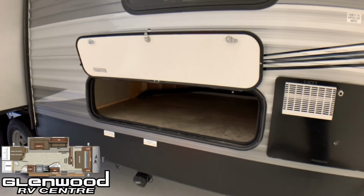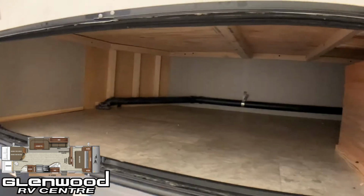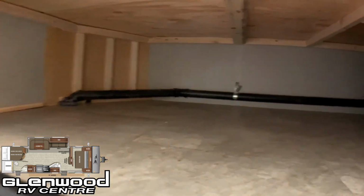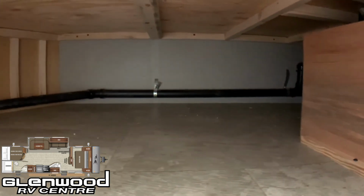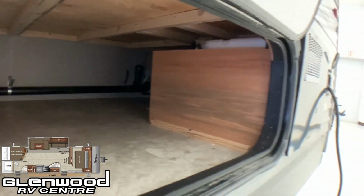Here is the storage compartment underneath the rear bunk bed that I mentioned I would look at. It is a fairly large storage space. The only thing obstructing it is the water heater.